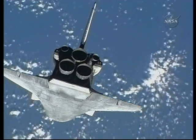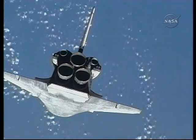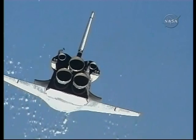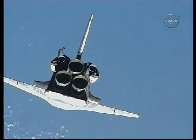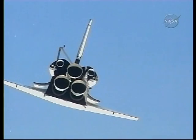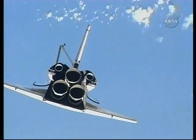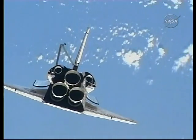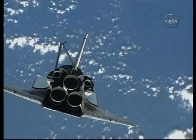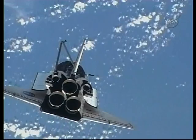All of this will also be combined with the imagery that will be captured during what's called late inspection after the shuttle undocks. But so far, Atlantis appears to be in very good shape. The three main engines and the two OMS pods coming into view now. You're also getting a unique view of the shuttle's robotic arm attached to this Express Logistics Carrier number one.